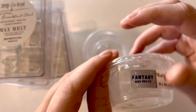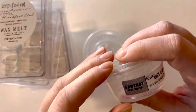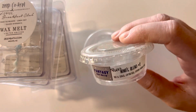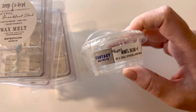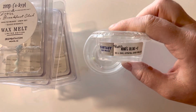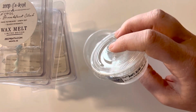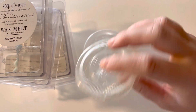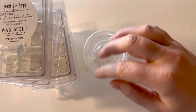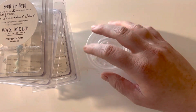I do bag everything, so I would think it would still be fine, but I don't know if that contributed. Then we have Nina's Blend, which also has that, but interestingly was a 5 out of 5 throw. 9 out of 10. This was really good. This is tea and cake, cornbread, lemon pound cake. I think I have this from the pre-order, maybe. Maybe I'm wrong. But this was really good. I really enjoyed this. It threw pretty well. Amazing. Y'all know I love Fantasy Wax lemon pound cake.